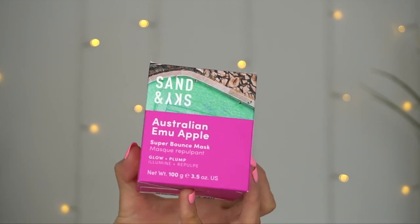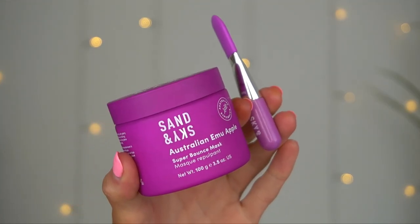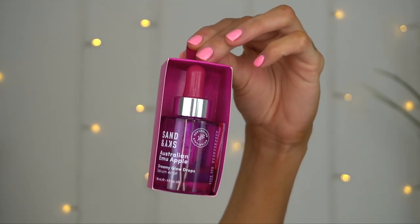So I saw that Sand and Sky had a moisture range, like a glowy range, so I was like, oh, which one do I go for? And I went for the Australian Emu Apple Super Bounce Back Mask and Dreamy Glow Drops. So it is their glowing skin kit. So I got these two together, a face mask, and it's so weird saying face mask now. I don't think of face mask as this, I think of it as what we have to wear everywhere. And then you've got these hyaluronic acid drops.